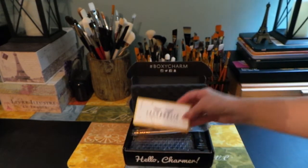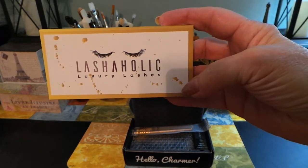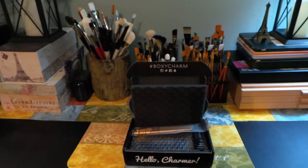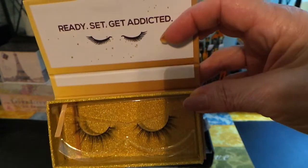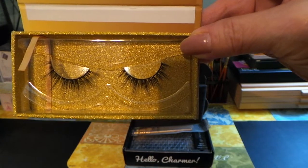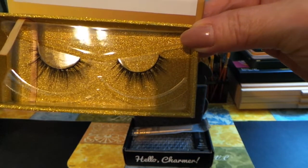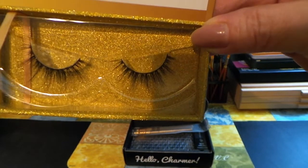The first thing that we'll take a look at is from lashaholic lashes, and these are Instaglam false eyelashes. Let's open these up so that you can see them. They're very pretty. This is what the inside of the box looks like. It says, elevate your eye look with your new lashaholic lashes. These are 100% vegan falsies made from premium silk fibers that give your lashes dimension, natural looking length, and volume. And these retail for $14.99.